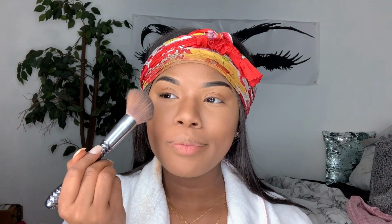Blush is by LA Colors, y'all. This blush is literally $1. I have makeup on it, so excuse that. But this blush is literally $1 at the Dollar Tree, y'all. It is the LA Colors blush in the color Spice. I do like a light blush, so I'm just gonna go a little up on my cheekbones and back like that.